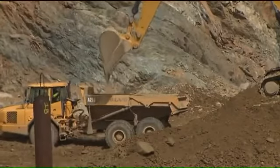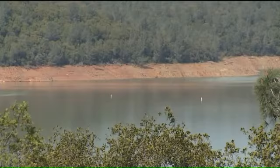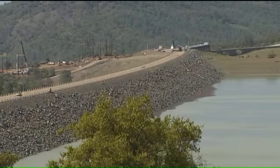But the warmer weather also means more snow runoff that is once again raising lake levels. Water is coming into the lake at between 17 and 20,000 cubic feet per second. It's being released through the power plant at only 13,000 CFS.